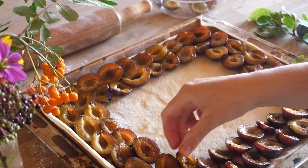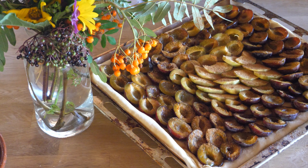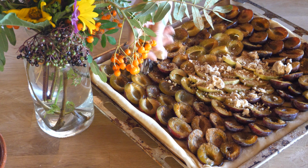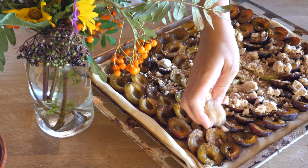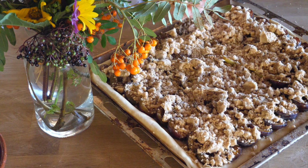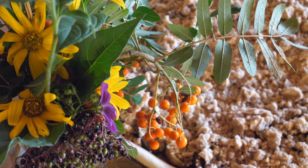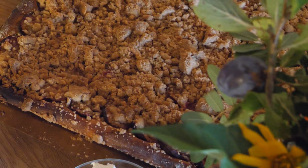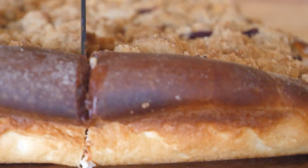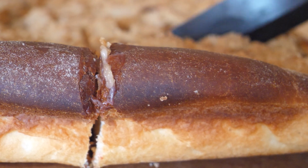And once the dough is all covered with fruit, and here you could also use different fruits like peaches, apples, berries or whatever else floats your culinary boat, you want to sprinkle the real magic onto it, the soft butter crumbles. Don't be shy, coat all those juicy plums with the good stuff. Now we only pop it into the oven at around 180 degrees Celsius for about half an hour, and we will be rewarded with a flavor explosion.